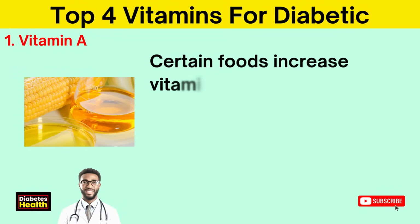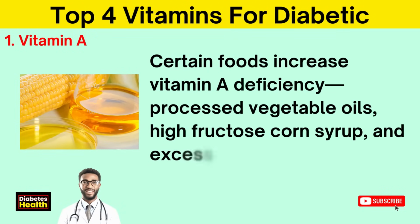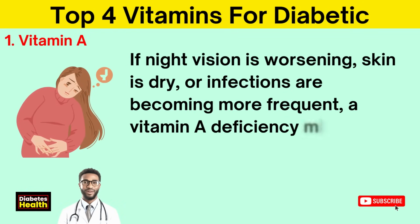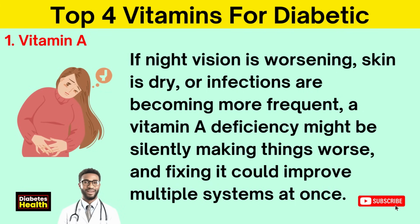Certain foods increase vitamin A deficiency. Processed vegetable oils, high fructose corn syrup, and excessive alcohol all deplete stores. If night vision is worsening, skin is dry, or infections are becoming more frequent, a vitamin A deficiency might be silently making things worse, and fixing it could improve multiple systems at once.